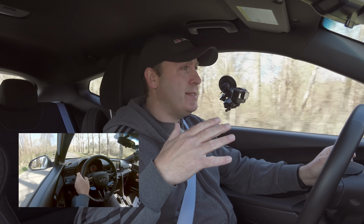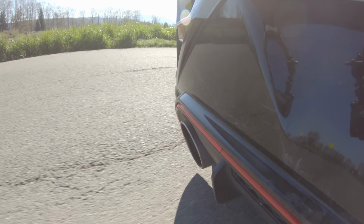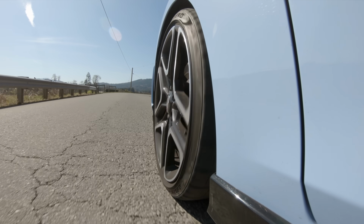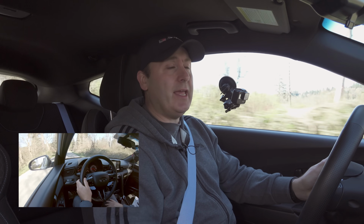It feels great at the limit. It has spectacular sounds. It has plenty of horsepower for a front-wheel drive car. It comes with the Pirelli P Zeros, which are super sticky. And, you know, it's big enough.